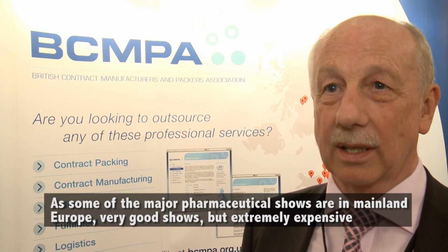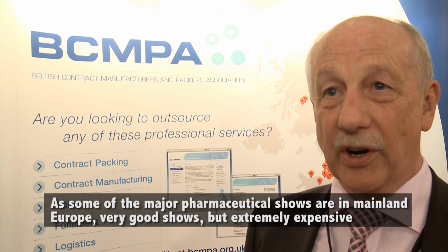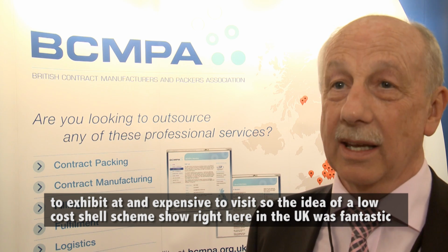Some of the major pharmaceutical shows are in mainland Europe, very good shows but extremely expensive to exhibit at and expensive to visit. So the idea of a low-cost shell scheme show right here in the UK was fantastic, and we give it our full support as a trade association.